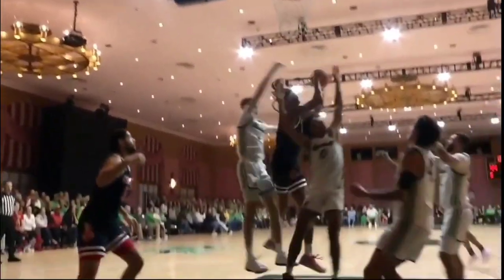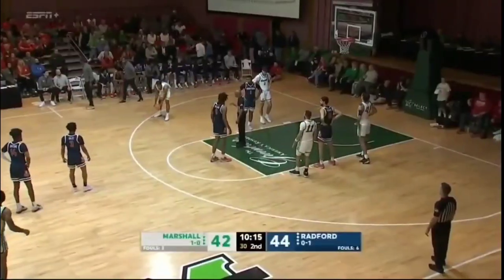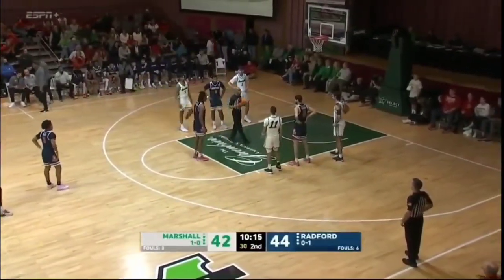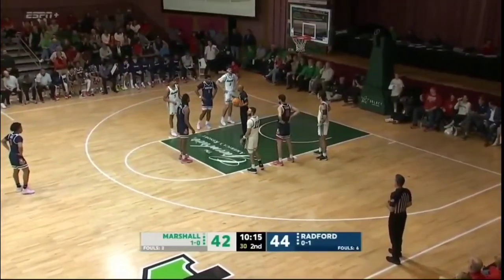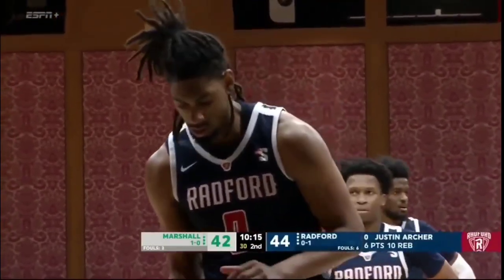His feet never stop moving. You see how he runs and flies into the lane every time that shot goes up, and that's where he gets the gist of his points from, the dirty work. Putbacks, getting to the free throw line, and second chance opportunities for his squad. Right now, Archer with a game-high 10 boards. He had 9 in that North Carolina game.